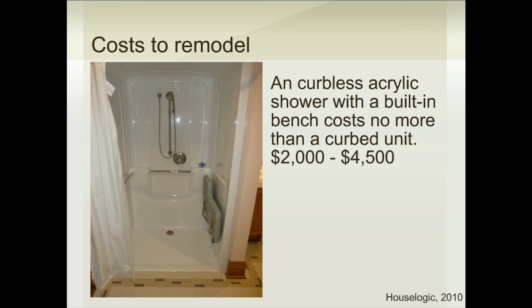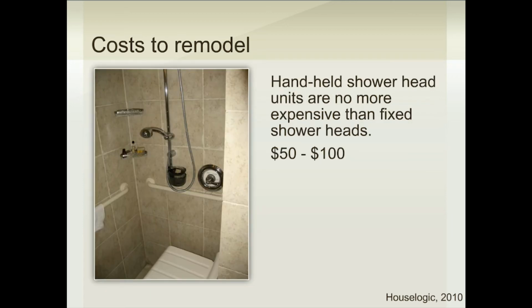As we're looking at the all-in-one curbless acrylic shower, and this one is from our home in the guest bathroom. This is a unit with all the hand grips in and the fold-down bench. This unit is probably on the high end, but they said that their cost is between $2,000 and $4,500. Again, this was data from House Logic in 2010. So as you're putting in the acrylic showers, why don't you put them in without the curbs? They're out there and affordable.